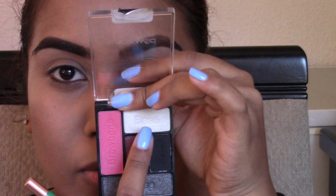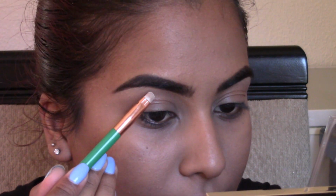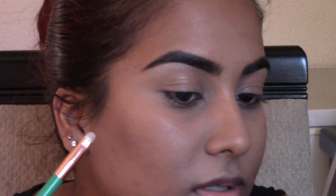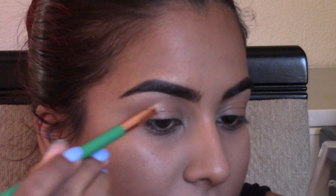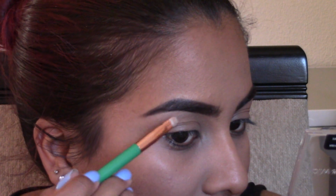So the first shade I'm going to go in with is this shimmery base color right here, and I'm going to use this on my brow bone. Oh my goodness, this is really pigmented. Can you guys see that? Also has a hint of glitter in it. So I'm just going to be hitting that on the highest point of my brow bone.